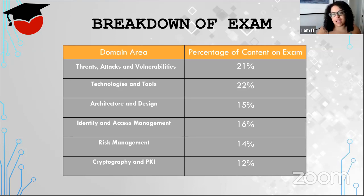Architecture and design. This is really where you see a lot of network stuff coming in from the Net Plus if you took that class, because if you know the design of your network, then you're going to have a better foundation of how to protect it. That's when you really see Net Plus and Security Plus having a little bit of overlap of the assumed knowledge. That's about 15% of your test. And then we jump into identity and access management, which is 16%, meaning who can get on the network and what parts of the network and what data they can actually access. Managing that risk is about 15% of your exam.